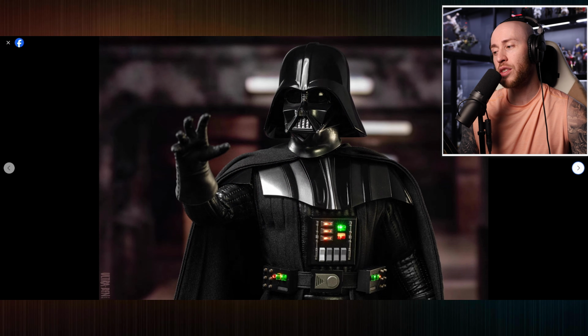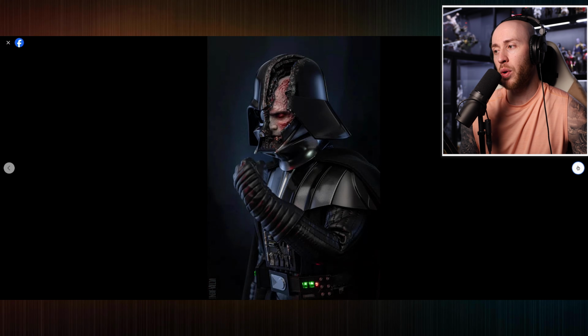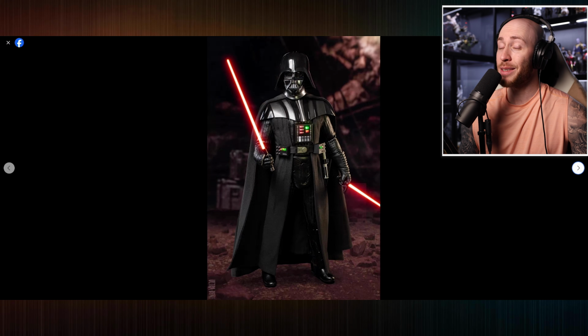This figure is just so well executed. Pleather components, unfortunately, but a really cool base, and of course, a battle damage component. This guy is really hard to beat.